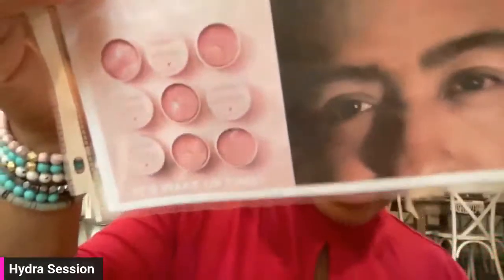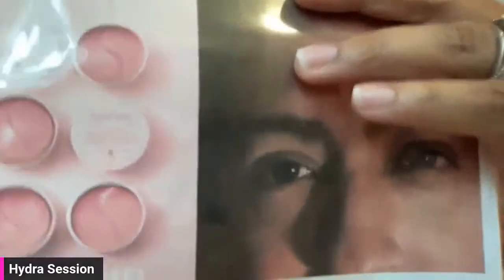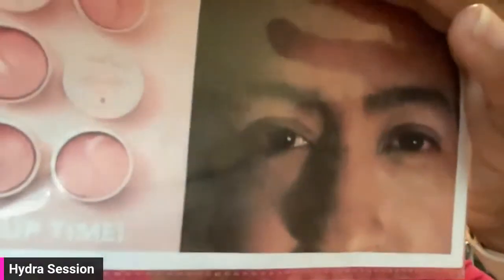You see in this photo here, you probably can't see it that well through the video screen, but he has the hydrogel eye patches on in that photo. And then take a look now. Look at the under eye for him. Huge difference.